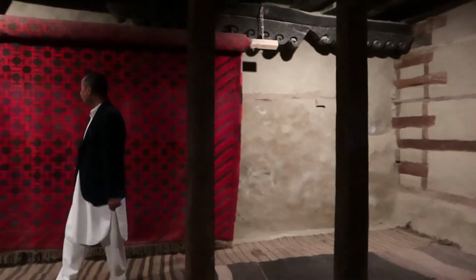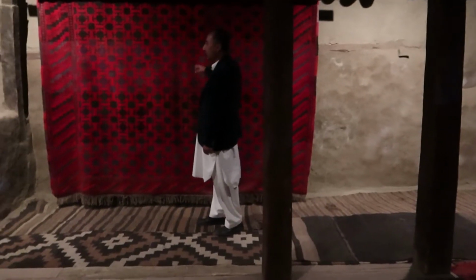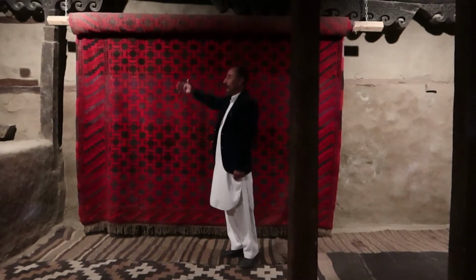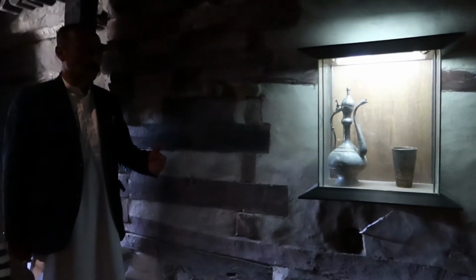And we have a carpet also from Xinjiang, from Kashgar. It was heavily damaged, but it has been refabricated and restored. That is why you see these colors are lighter, but the original ones are darker. And just behind us, along the wall, you would notice these are showcases with metal utensils. These were not crafted in Hunza. They used to come to Hunza from northern Afghanistan and also from Chinese Xinjiang through trade.